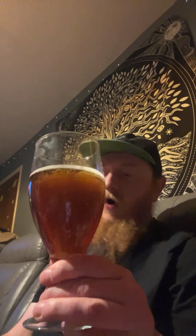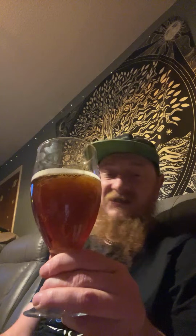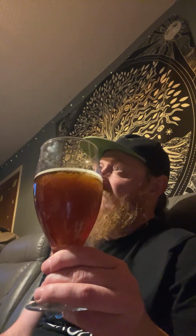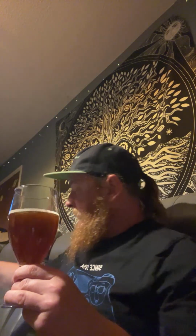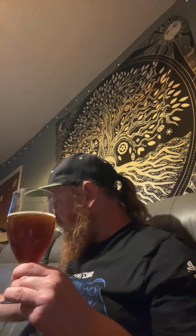But yeah, the American IPA, it's okay. Flavor-wise, it's really good. It's got a lot of maltiness. It's got plenty of hoppiness. It's got Columbus, Magnum, and there's Citra in there as well. I can't remember off the top of my head what malts are in it. I will tell you, because I do have the recipe here somewhere.